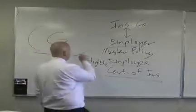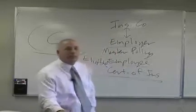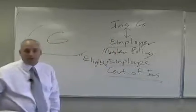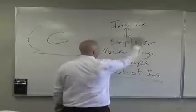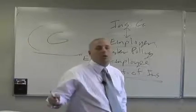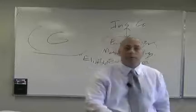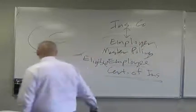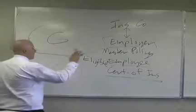Now, I mentioned eligibility, eligible employees. Who sets eligibility for the group? The insurance company or the employer? What do you think on that one? The answer there would be the employer. Remember, they're buying the policy, so they can determine who can enroll. For example, you might have to be a full-time employee, or you might have to have worked there for a certain period of time before you're eligible to enroll. Those are eligibility requirements. Okay, so we see how that lays out.